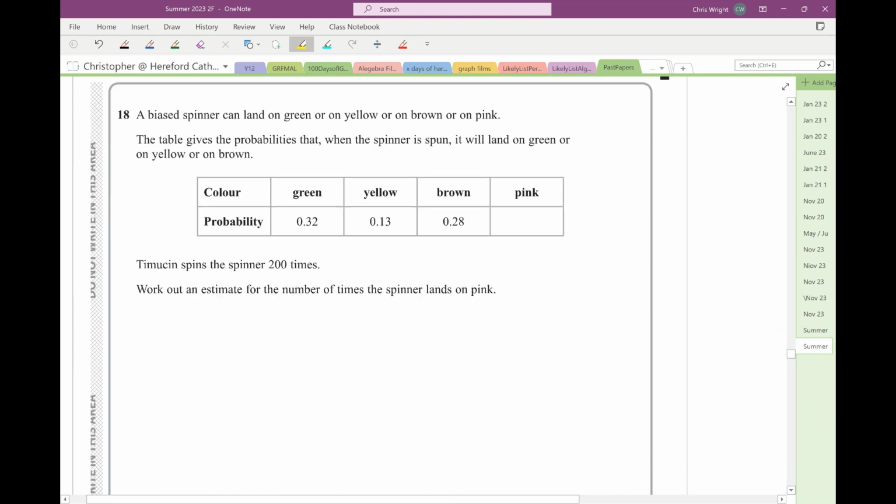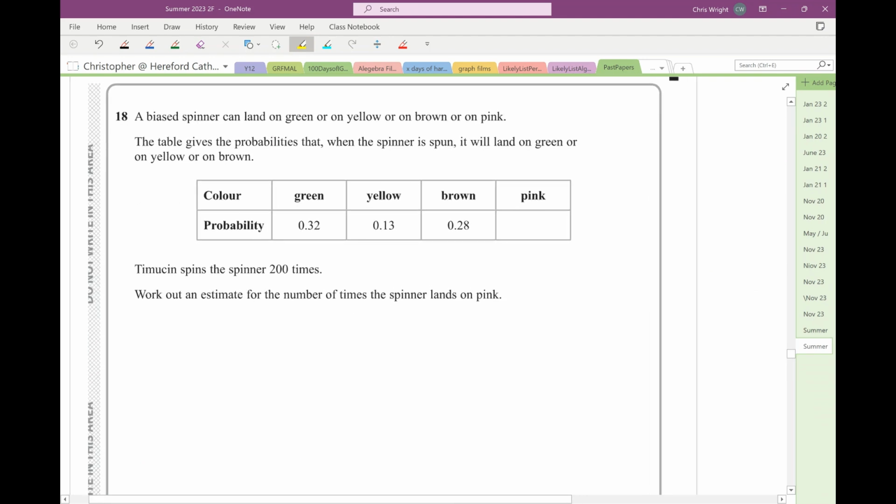Question 18. A biased spinner can land on green, yellow, brown or pink. The table gives the probabilities that when the spinner is spun, it will land on green, on yellow, or on brown. We're spinning the spinner 200 times. Work out an estimate for the number of times it lands on pink.